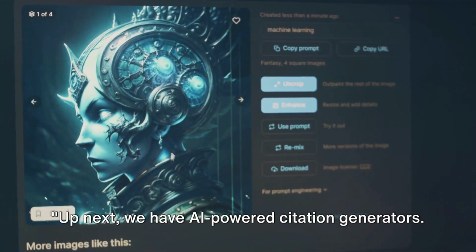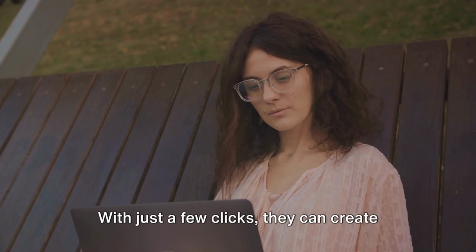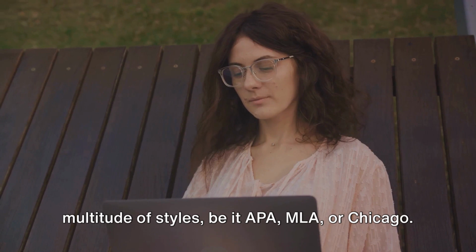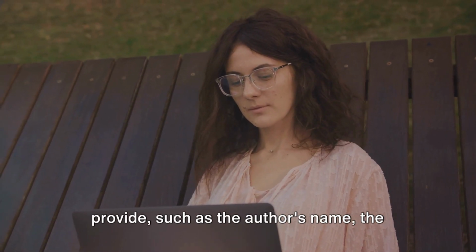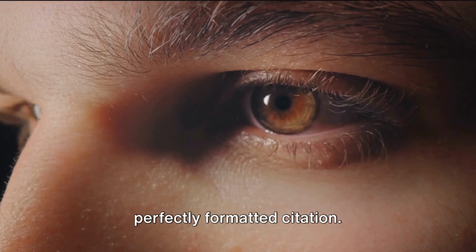Up next, we have AI-powered citation generators. These handy tools are a game changer when it comes to academic research. With just a few clicks, they can create accurate and consistent citations in a multitude of styles, be it APA, MLA, or Chicago. They work by taking the information you provide, such as the author's name, the title of the work, and the year of publication, and turning it into a perfectly formatted citation.